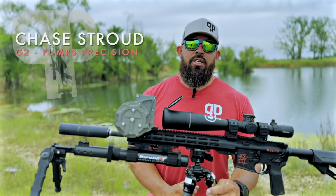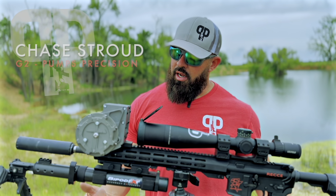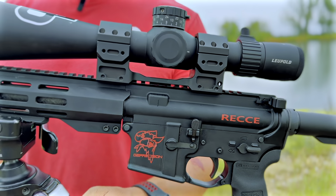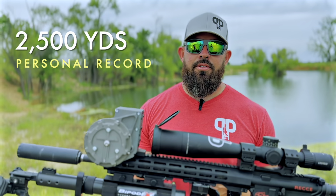Hey everybody, my name is Chase Stroud with Pumps Precision Rifle Training. I'm here with G2 Precision today, and we are going to take their brand new Recce Rifle. It's got an 18-inch 8-twist proof barrel, and we are going to shoot this thing at 2,500 yards, all right?